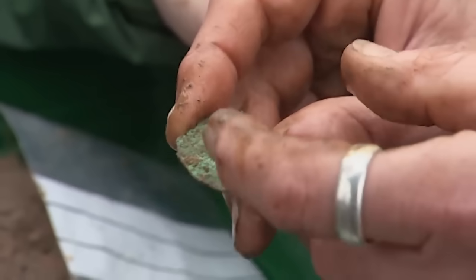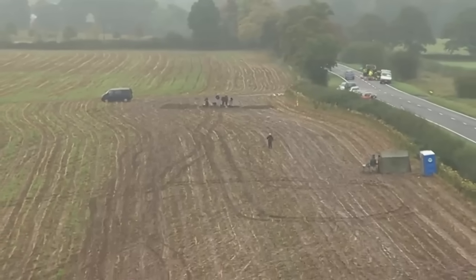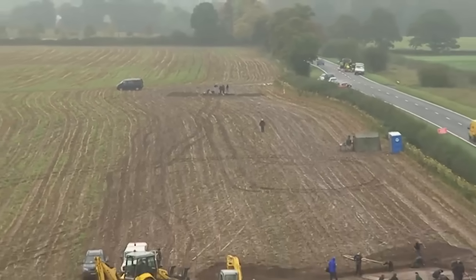The coin's date of around 70 AD suggests this part of the settlement was here around the time Stane Street was built.